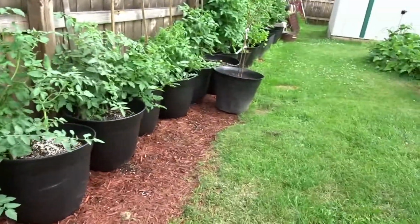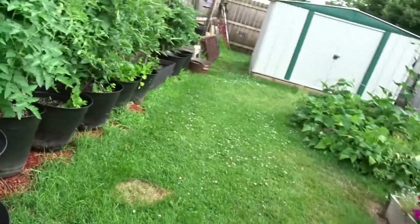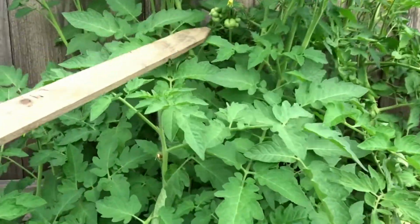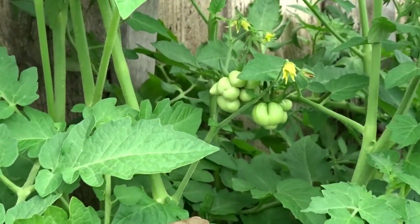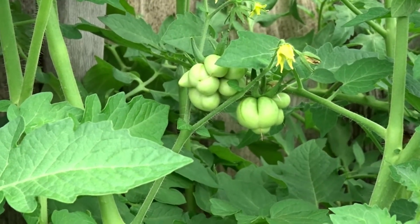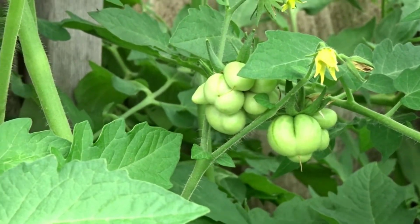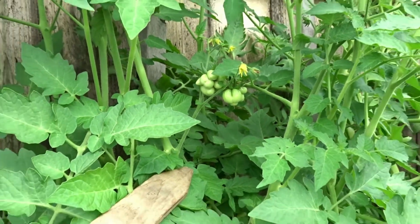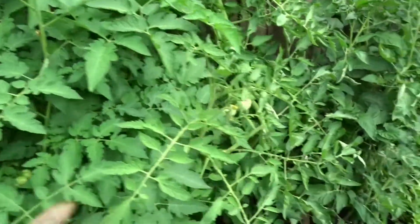But I want to show you my funky tomato. Look at that, look at that. This is the weirdest tomato I've ever grown. But yeah, that is just something else. I hope that's focusing. I don't know if it is or not. It doesn't look like it is on my end, but there's a glare.